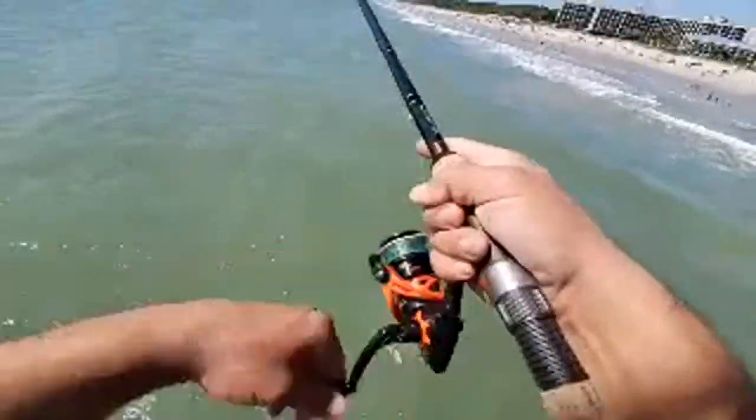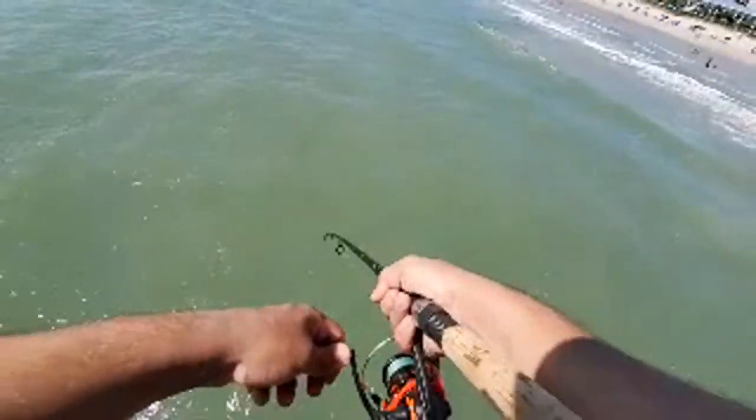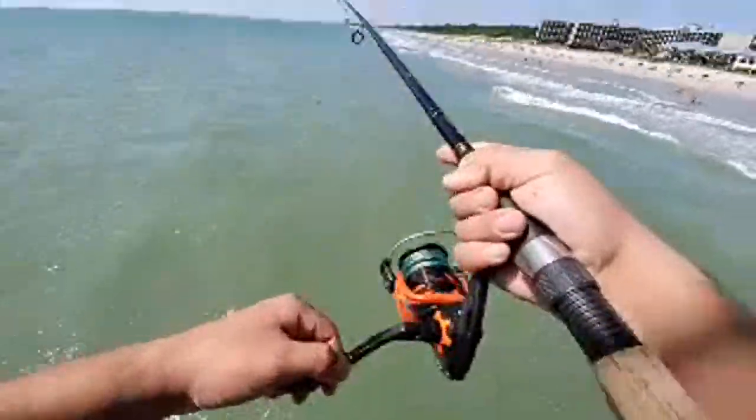I'm gonna switch this one to the same float rig. Those pompano would go crazy for that orange.